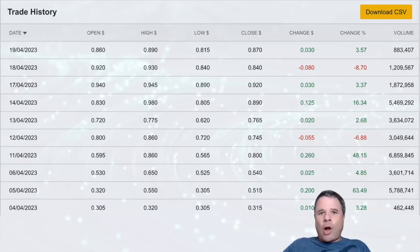The share price kept on climbing, and on that day closed at 51.5 cents. Then the share price rose 5% the next day, and then 48.2% on the 11th of April, again on massive volume. In fact, that was the highest volume day, and the share price kept on rising. On a couple of days, we did see the share price fall a little bit, which was more than likely just profit taking. But then on the 14th of April, the share price rose another 16.4%. On the 19th of April, it rose another 3.6% and closed at 87 cents. On the 14th of April, the day the share price rose 16%, it reached its high of 98 cents.